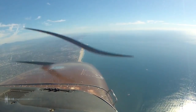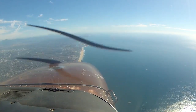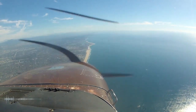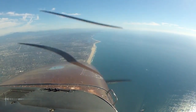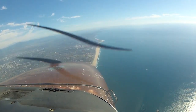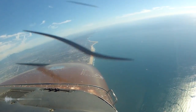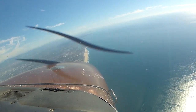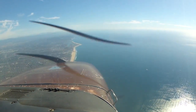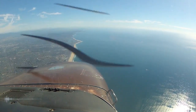I've probably climbed up to about 5,000 feet at this point. That way, when I get over the marine base, where I have to stay 1 mile away from the coast, I've got more than enough gliding room if I run into a problem. I'm not doing anything special flight-wise on this, just getting there and getting back. That's the whole trick. And having lunch in between.